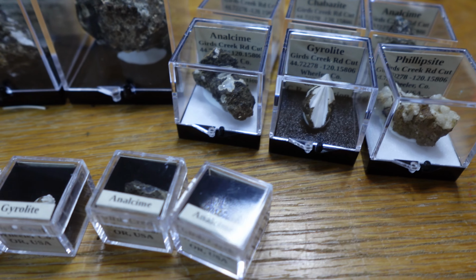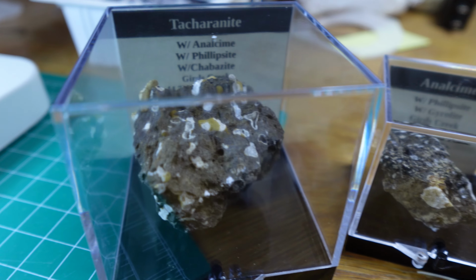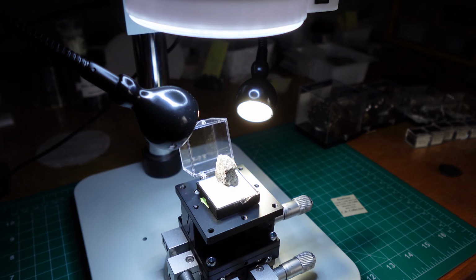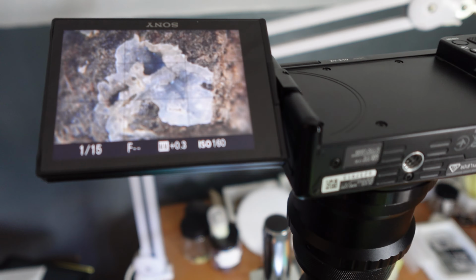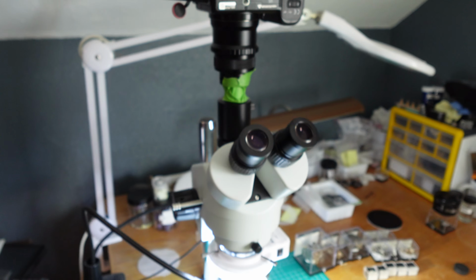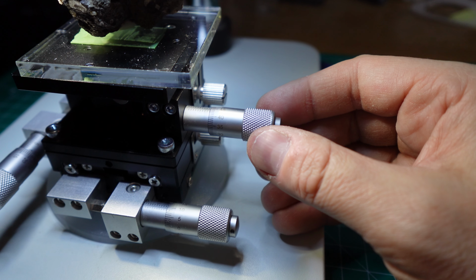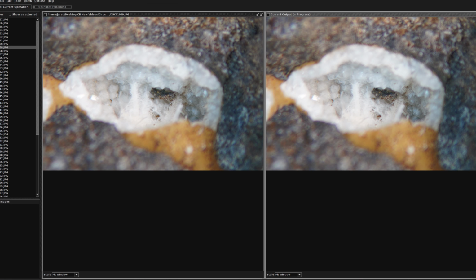Got to get those labels. All the labels are printed after doing all of the identification work. You can see that big piece has a bunch of stuff on it. And then it's time to get into some photos. I use this XYZ lifting platform, some gooseneck lights, a ring light, and I'm using my Sony camera here, which is the ZV-E10, to focus stack. I'm going to use the lifting platform, move it a little bit, take a photo, move it a little bit, take a photo. That's just the process you go through when trying to get the full depth of field.